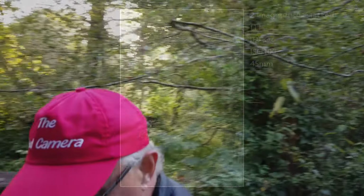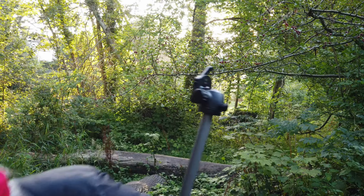So what have I learnt today? 1, it's good to get out. It's good to do photography even when you don't feel like it. I set the alarm for 5 a.m. this morning because I wanted to get here before the crowds and the kids, and you know, nothing wrong with that. It's just when you're trying to take videos and talk and you get all bashful.